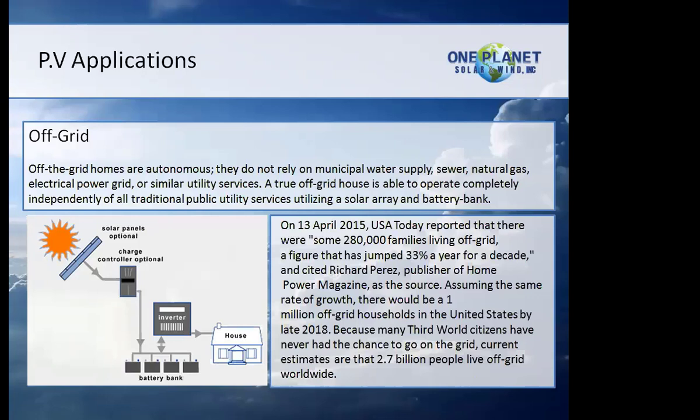But off-grid. Off-grid is one of my favorite things to design. I am a gentleman that not only lives grid tied, but the majority of my home is completely off-grid. I primarily leave Duke Energy on my property just to use them and equalize the battery bank when need be. Off-grid homes are basically autonomous. They do not rely on municipal water supply, sewer, natural gas, electrical power grid, or similar utility services. A true off-grid house is able to operate completely independent of a traditional public utility service.